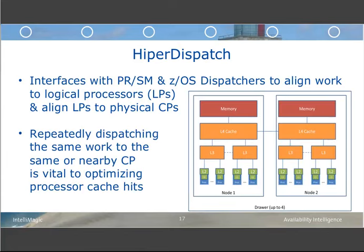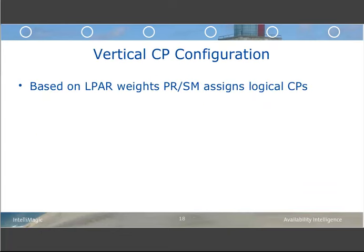This is important because it increases the likelihood of units of work being redispatched back on the same logical CP and executing on the same or nearby physical CP, thereby optimizing the effectiveness of processor cache at every level by reducing the frequency of processor cache misses and by reducing the distance into the nest required to fetch data. When hyperdispatch is active, PR/SM assigns logical CPs as vertical highs, mediums, or lows based on LPAR weights and the number of physical CPs.